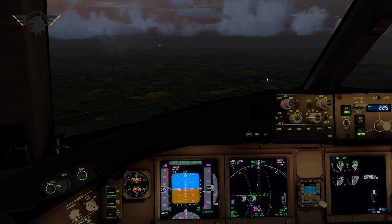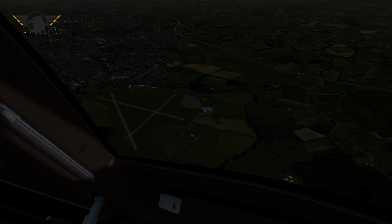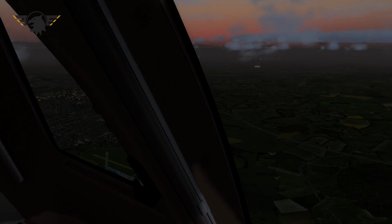I thought that was an aircraft then. It must be some lights from a different airfield. Is that an airfield down there? Oh my god, look at that. It's a bit random, isn't it? Random lights as well, just appearing.